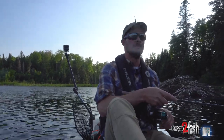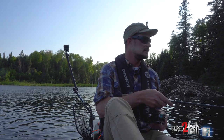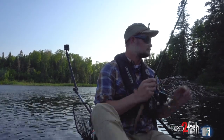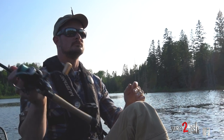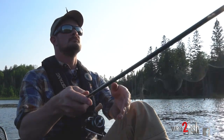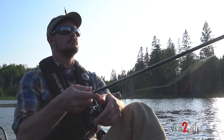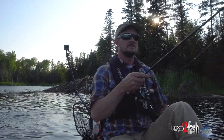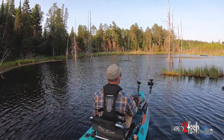But I have boat control. Again, this thing is gonna probably suck to get out of here a little bit, but somewhat worth it to me because I have boat control. This wind is kind of blowing me around, and I'm able to make casts and steer into it and steer out of it and use the pedal system to hover in one place. And this is some kind of challenging tight quarters type stuff. So boat control definitely helps.